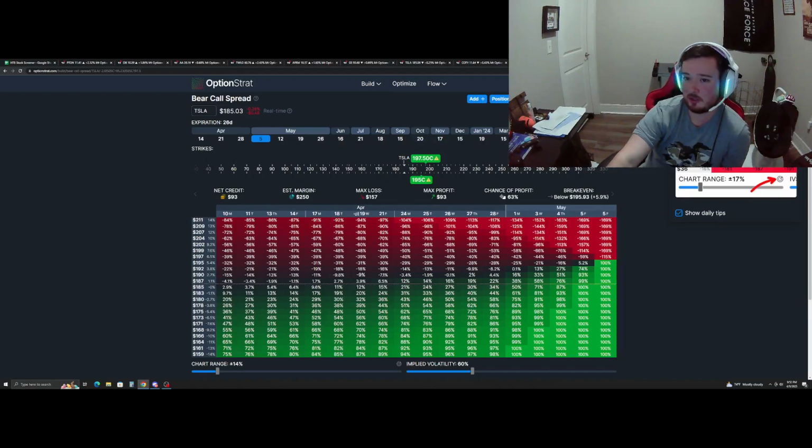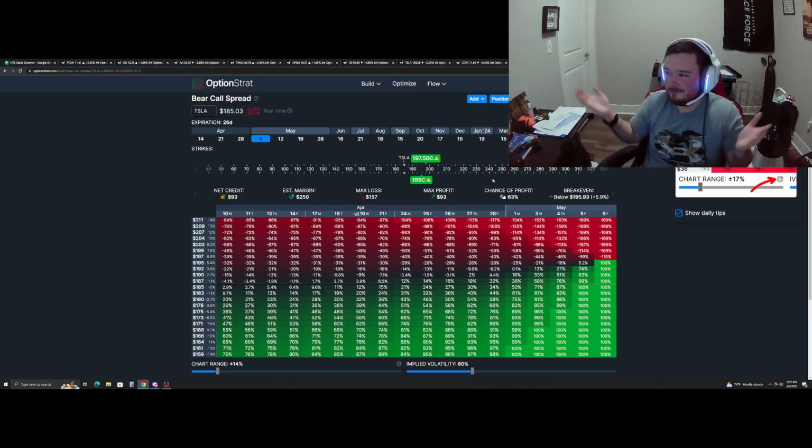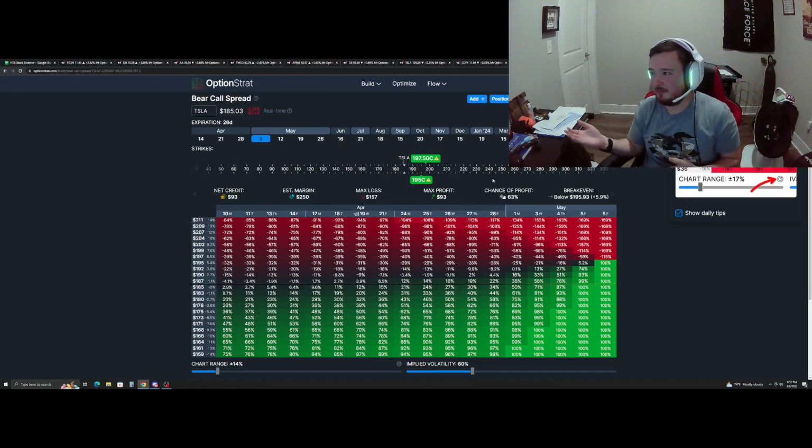I would actually consider it. If Tesla starts to go up any more, I'm definitely looking to get more of these. We exited the 210 position because we got almost 100% of our max profit out of it. I'm considering re-entering on Tesla at a lower strike and going short like a 195 or a 200, or something like that. At this level, I don't hate it, I don't love it.